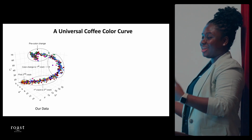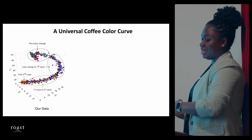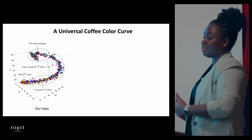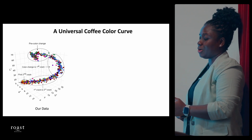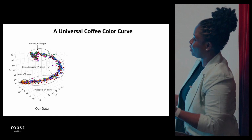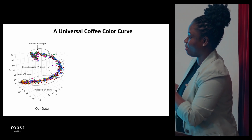Now, a very exciting discovery that we made was that when we plotted our L, A, and B coordinates on a 3D curve, we saw that regardless of the roast profile, regardless of the origin, our color values fell on the same curve. They follow the same curve. So we decided to call this the universal color curve. Here we are showing the universal color curve, and the circles are showing the different phases, or the different demarcations.